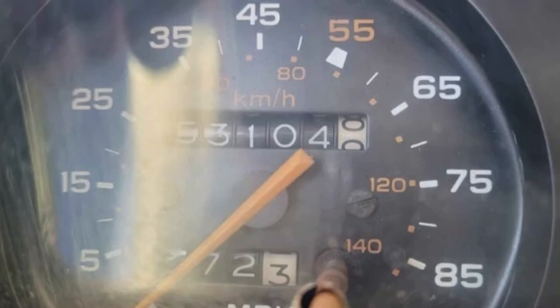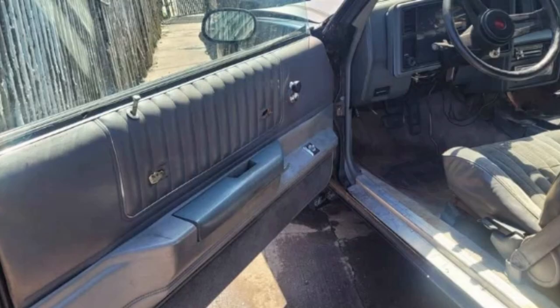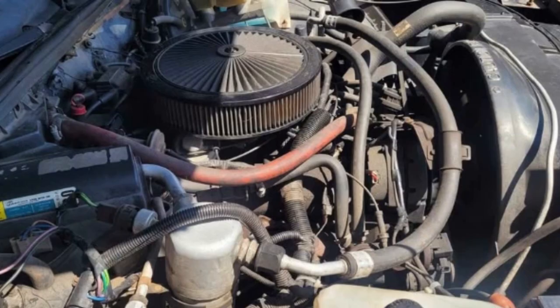The engine is running and clean, indicating the car has likely been well cared for. It includes AC, power steering, power brakes, and 14 inches Supreme-style aftermarket wheels, giving it a sporty yet classic feel. The car is said to run and drive well, and the seller is willing to provide additional videos to serious buyers and assist with shipping.